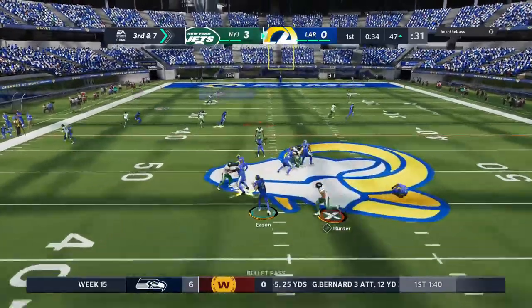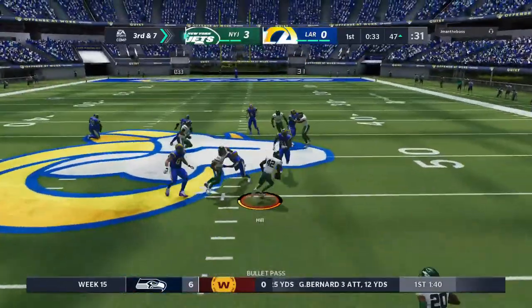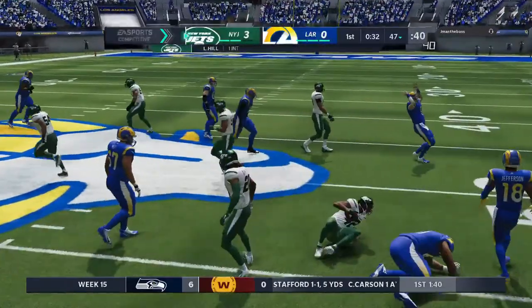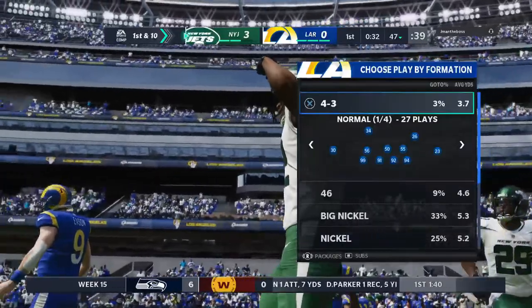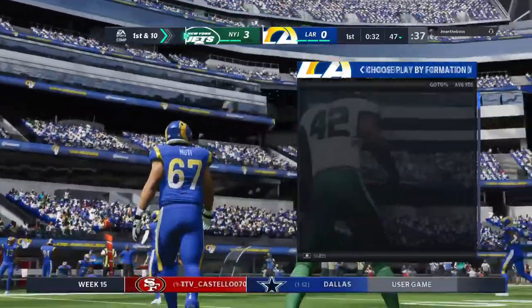From the gun is Eason. Into heavy traffic, and it's intercepted. Picked off by Delano Hill. And his guys are going to get the football at their own 47-yard line.